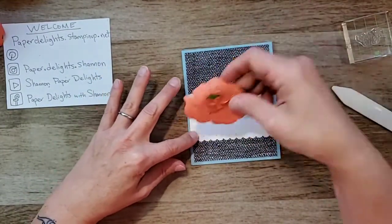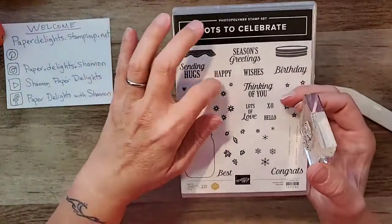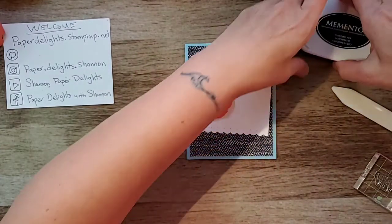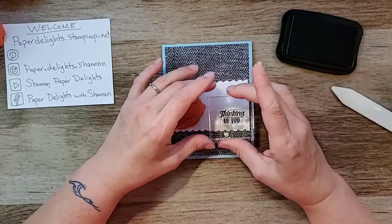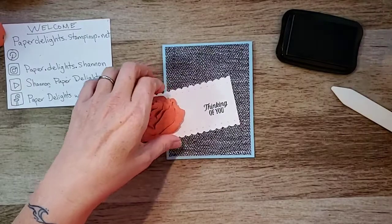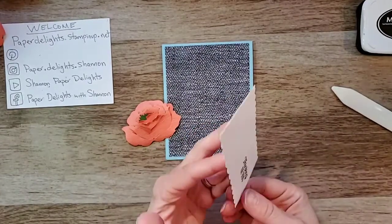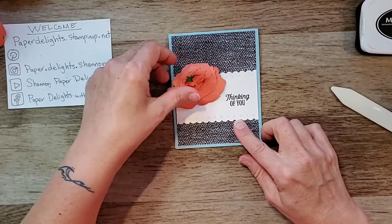Then for my sentiment, I have Thinking of You, which is from the Lots to Celebrate stamp set, because I thought that would be fitting. So we'll grab our black, and I'm just going to do that here. There we go. And we'll glue this on, and then we can decide if we need a ribbon or what have you. And then we've got that there.